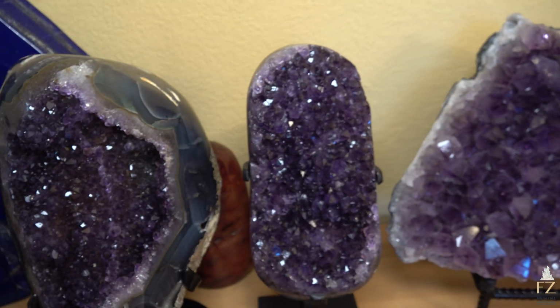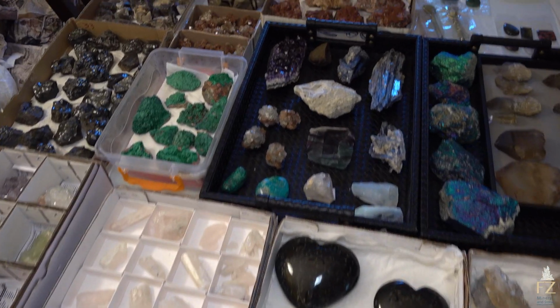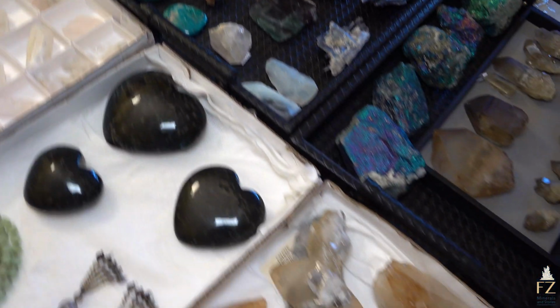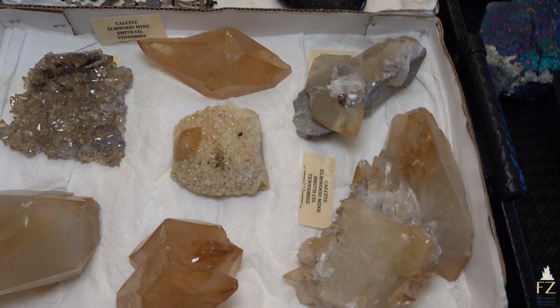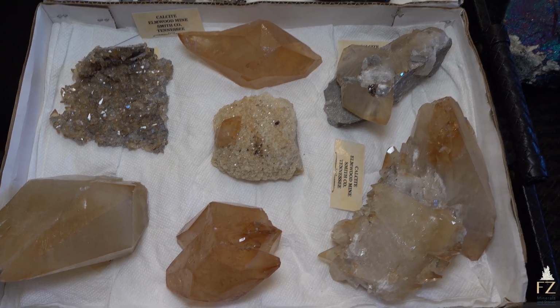Now on to everything on the tables behind me. All right, look at all this stuff, guys. Where do I even start? You know what? Let's start with this first flat right here. This is my favorite stuff, and I'm so happy I managed to get a hold of some this year.